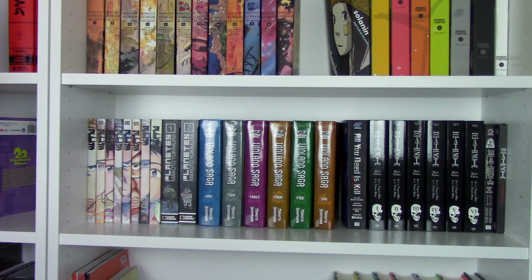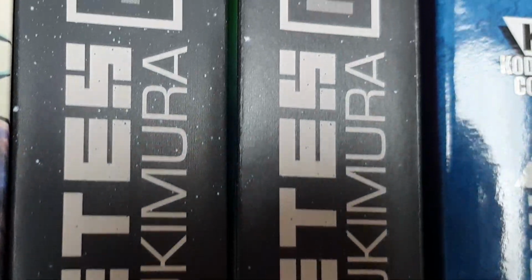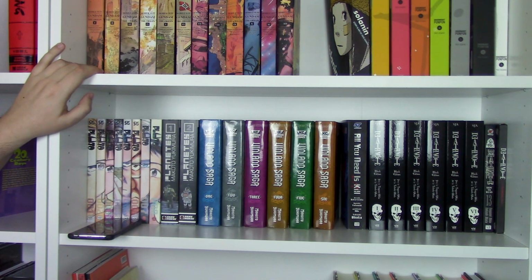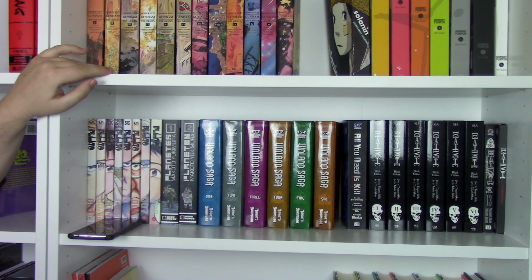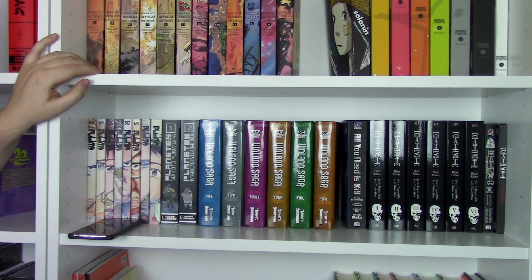Next to that, we have Planetes. Now, Planetes is actually a quite good series. The only thing I didn't like about Planetes is more or less the latter half of this book right here, the second one. And that's just personal preference, but I didn't like the more philosophical, deep, or at least it wanted to be a deep ending. I didn't think it stuck the landing. I think it actually missed the landing and just crashed and burned at the end.